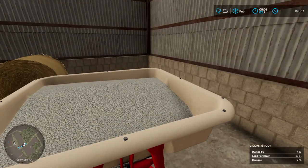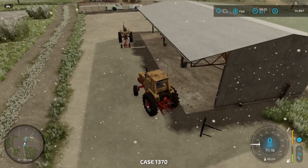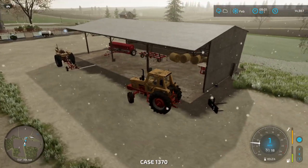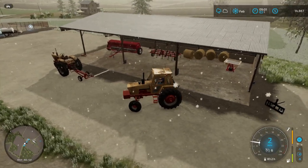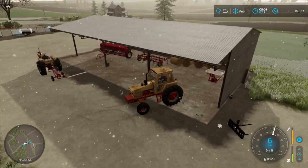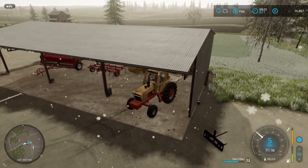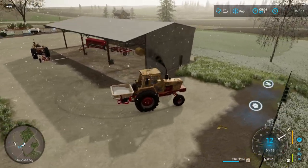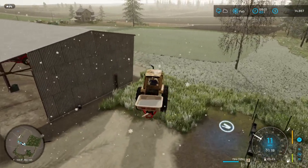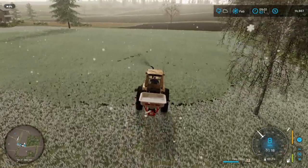Is that solid fertilizer? You know what? This might be the perfect time to do that, because we should be able to see where we've been with the frost on the field. This wasn't what I had planned, but this could be a good little use of our time. Shouldn't use too much.